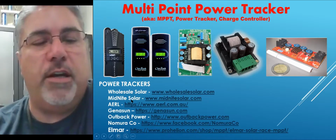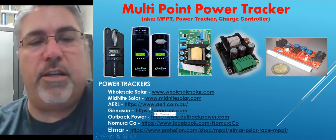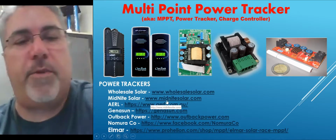You can research all of these and get a taste for what's available. If you're going to run a 48-volt system, man, there is a ton of charge controllers out there that work really good. And you can get these through Wholesale Solar, which I know has changed their name. I should have updated that.